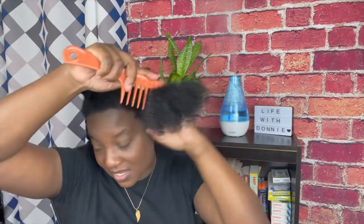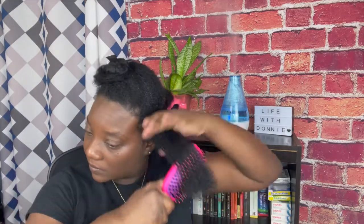So let's start on this side. And I'm not doing them very small. Okay, let's see. I just make sure that my hair is really detangled. That's the number one thing to do. So detangle using the twisting cream that I showed you. I'm just gonna use a little bit of this. Then I go in with the brush. So I'm going to put this section. That's going to be 2 sections.